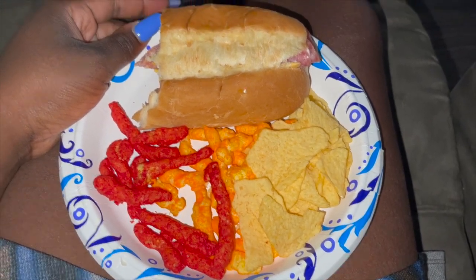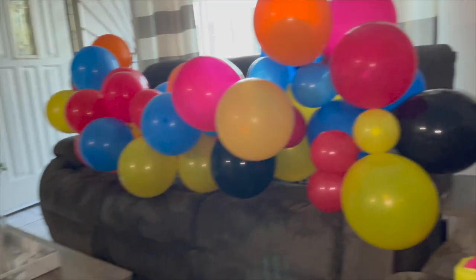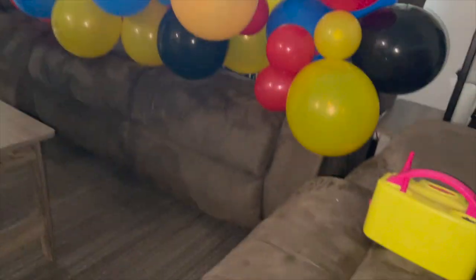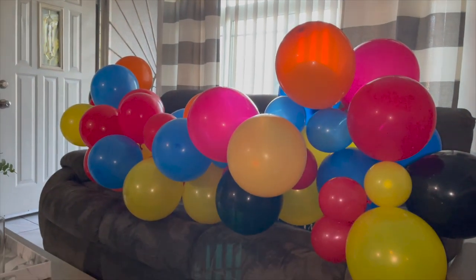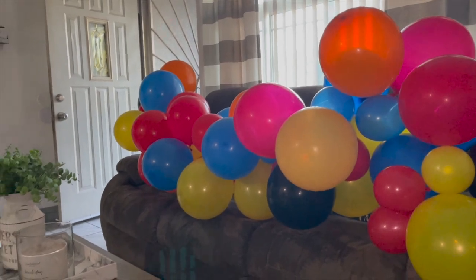Hey guys, it's a lot later. I just made me a sandwich and I'm having some baked chips, all different kinds. And I finished the thing, you guys. I went to Dollar Tree and I got more balloons, as you can see. I love how it came out. And Zaya loves it, and that's all that matters.